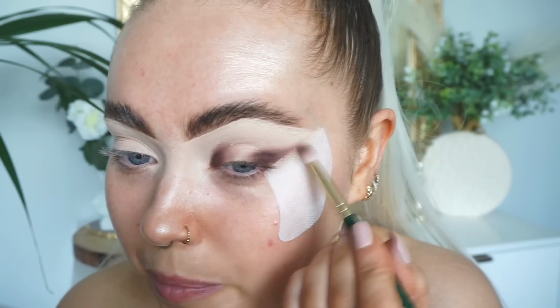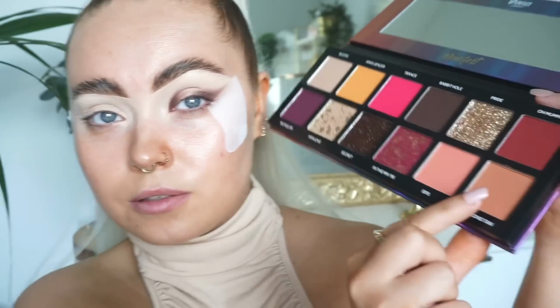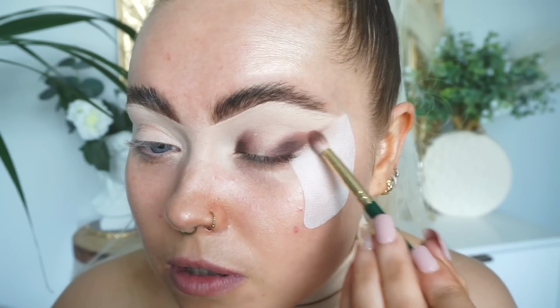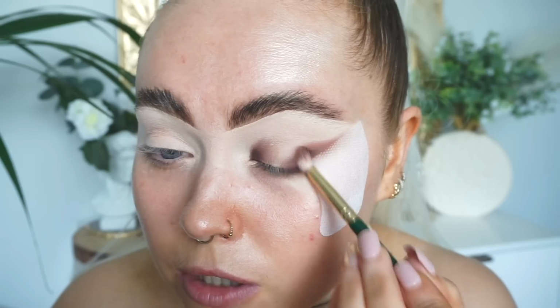Back in with my 02. Just gonna give that all a wee blend. I'm actually gonna go in with a wee bit of 10-second tan. Oh sorry, this shade here. On my 02, taking the tiniest wee bit of this, and I'm going to use that to help just further blend that shade out.